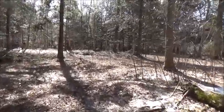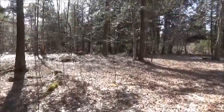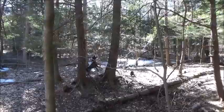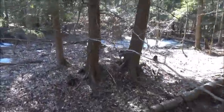They're treed. Looks like it might even be in a hemlock. That's a good sign. Alright. Looks good. We got him up a hemlock by the looks of it.